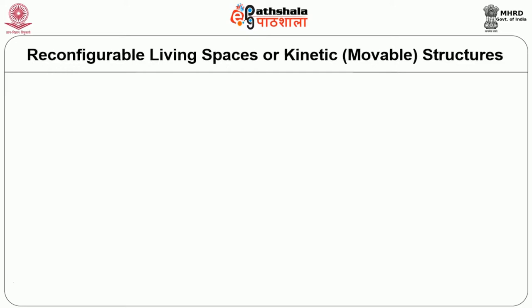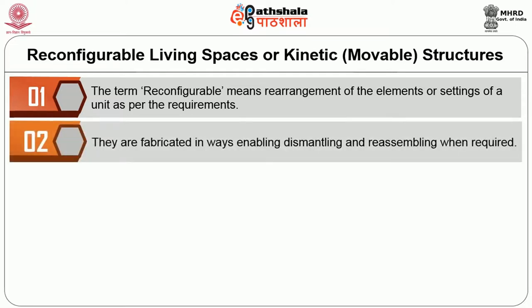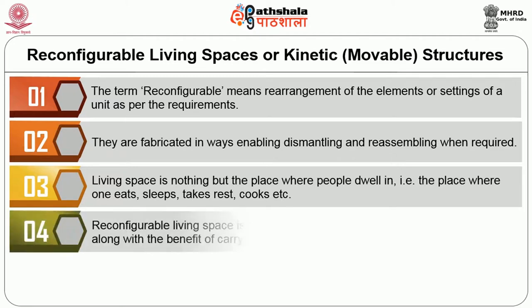First, let us have a look at reconfigurable living spaces or kinetic movable structures. The term reconfigurable means rearrangement of the elements or settings of a unit as per the requirements. They are fabricated in ways enabling dismantling and reassembling when required. Living space is nothing but the place where people dwell in. That is, the place where one eats, sleeps, takes rest, cooks, and so on.